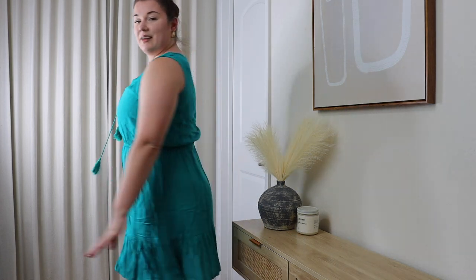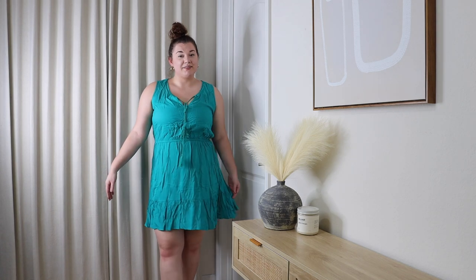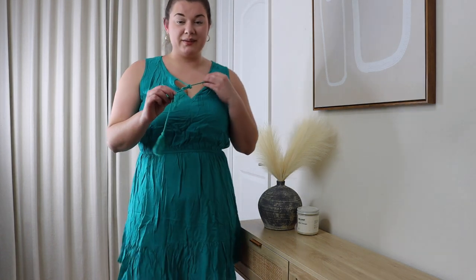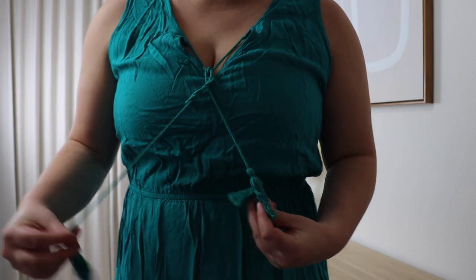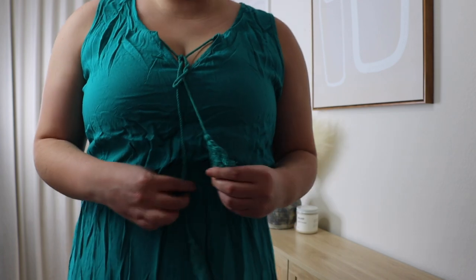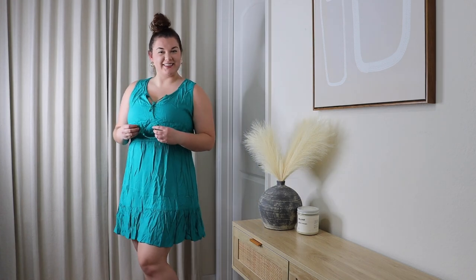You could steam or iron it if you're somebody who doesn't like the look, but I do actually like the texture that it adds. This would be a really cute beach cover up too. You could throw it over a bathing suit or whatever. But I think it's really cute. It'd look cute at work if you threw a little cardigan over it. You might need to put some leggings or something on if you're gonna wear it to work. But I do think that it's really cute and I love that color on you.